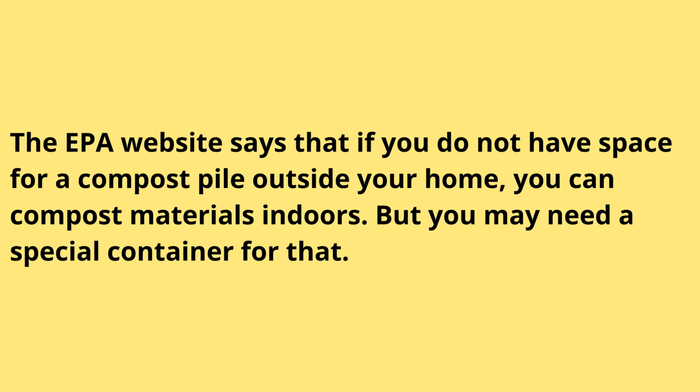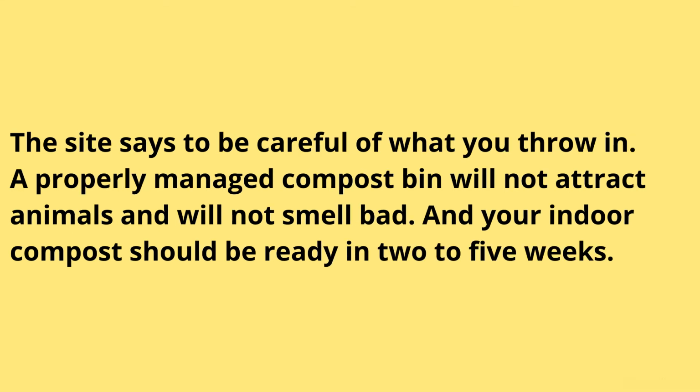The EPA website says that if you do not have space for a compost pile outside your home, you can compost materials indoors. But you may need a special container for that. The site says to be careful of what you throw in. A properly managed compost bin will not attract animals and will not smell bad, and your indoor compost should be ready in 2 to 5 weeks.